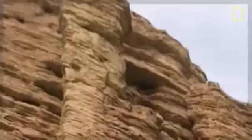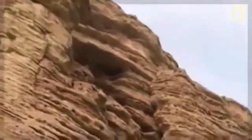The trackway lies just 20 kilometers down the Yellow River. But for Phil, it's a journey through eons of geological time. It's amazing. 450 million years ago, this place was teeming with life, albeit at the bottom of an ocean. Oh, that's beautiful. Oh, that's great.